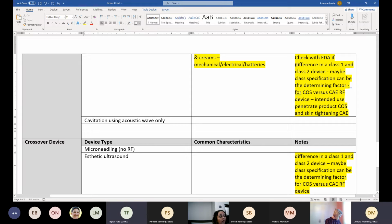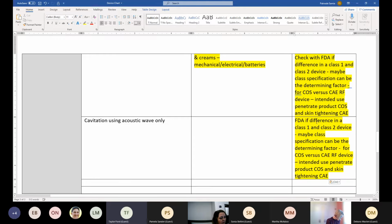And Sammy, am I correct in thinking, I don't know if maybe I just made this up somewhere, that COS can use any class 1 device, and it's just class 2 where you get into that being only a CAE device? No, that's not written anywhere in rule. Okay.